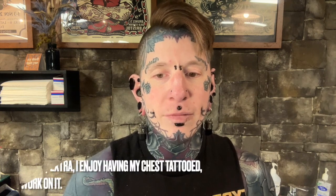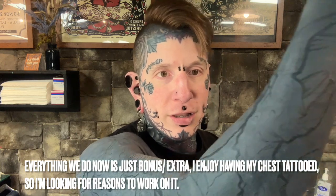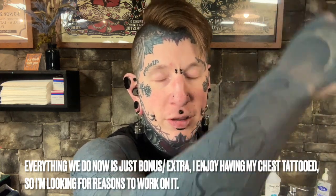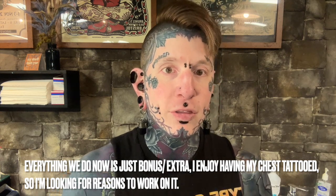Still think that we're probably going to do one more session up on the brain area, and then as things are settling in and we're working on the sleeve, which has had a second session on the boulder lines, we'll probably end up hitting that periodically and just kind of adding things and working away at it.